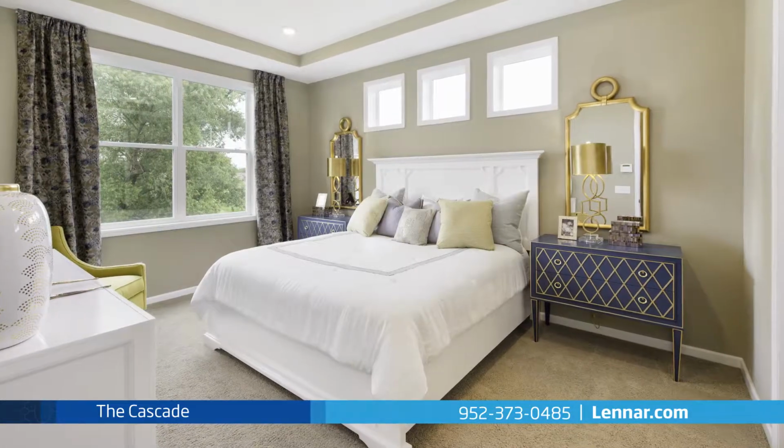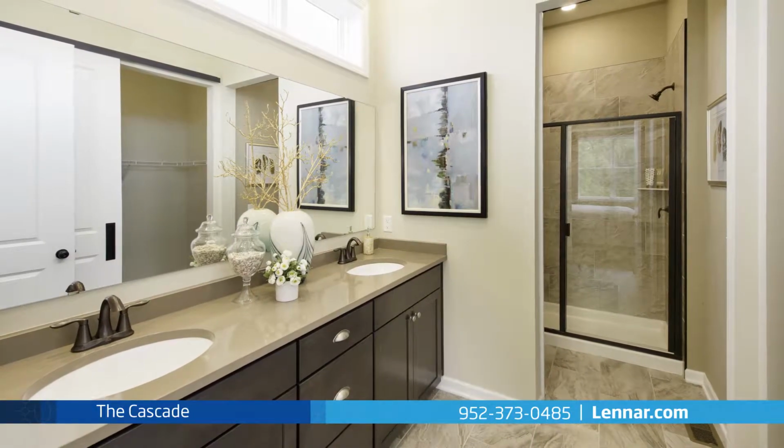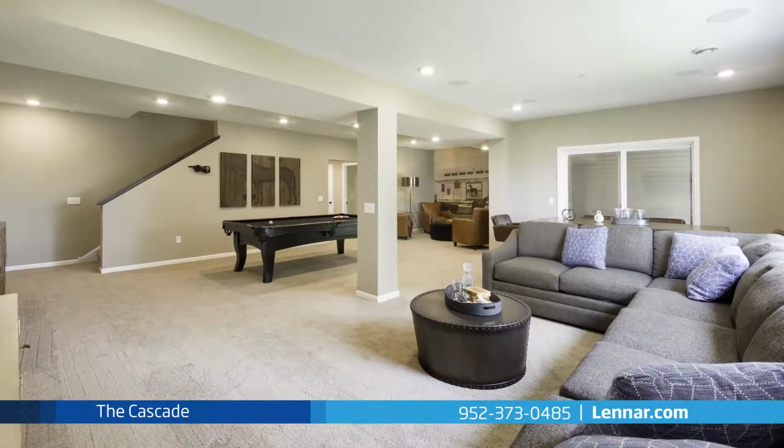The owner's suite of the Cascade includes a private bathroom retreat with a walk-in shower, a dual sink vanity, and a huge walk-in closet. The optional lower level features an additional bedroom and bathroom, as well as a large recreation room and media room.